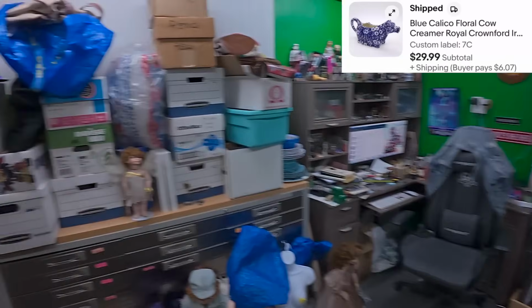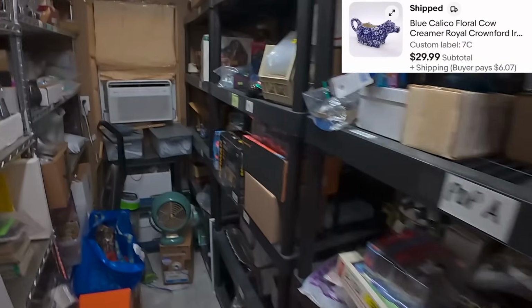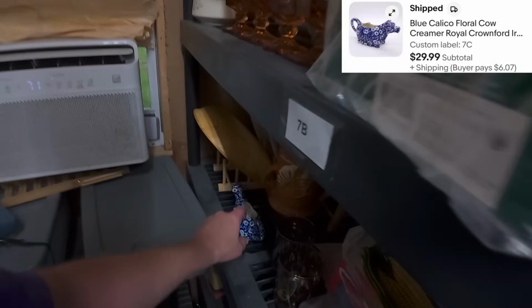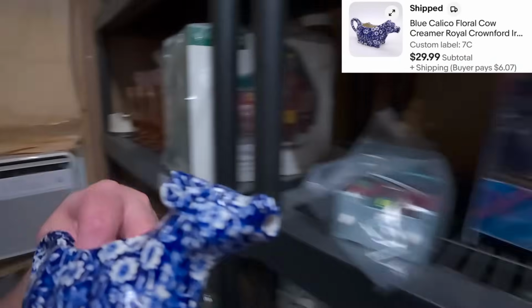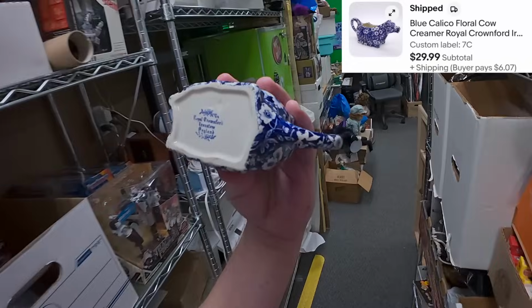Let's go. Okay, first item, a cow creamer. It's a blue floral creamer. This is a yesterday listing. Yes, picked that up at an estate sale. It's by Royal Crownford, Ironstone, England, and we sold that for $29.99.